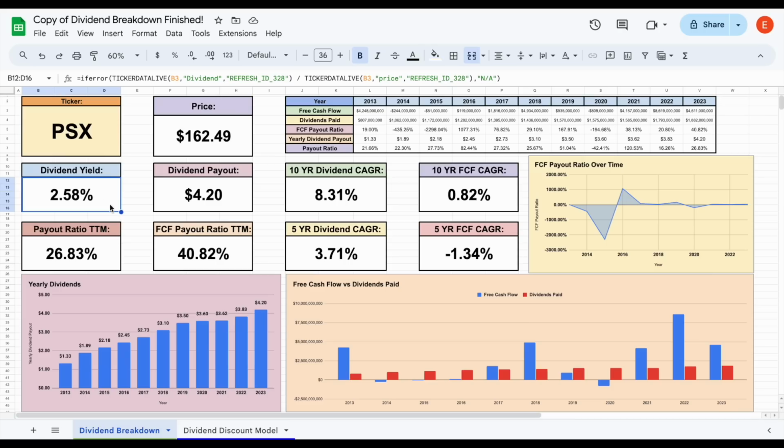Now we can see the starting dividend yield for this company sitting at about 2.58%, and as of right now, the payout ratios look pretty healthy, sitting at about 26.83%, and the free cash flow payout ratio sitting at 40.82%. And if we look at the past decade, they've done a good job of increasing those dividend payments, going from $1.33 all the way to $4.20. Now, the 10-year dividend CAGR for this company is sitting at 8.31%, and the 5-year, sitting at a little bit lower at around 3.71%.